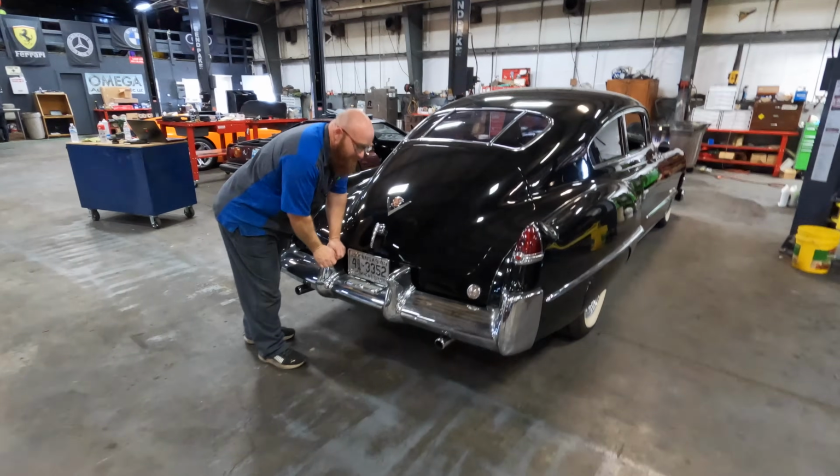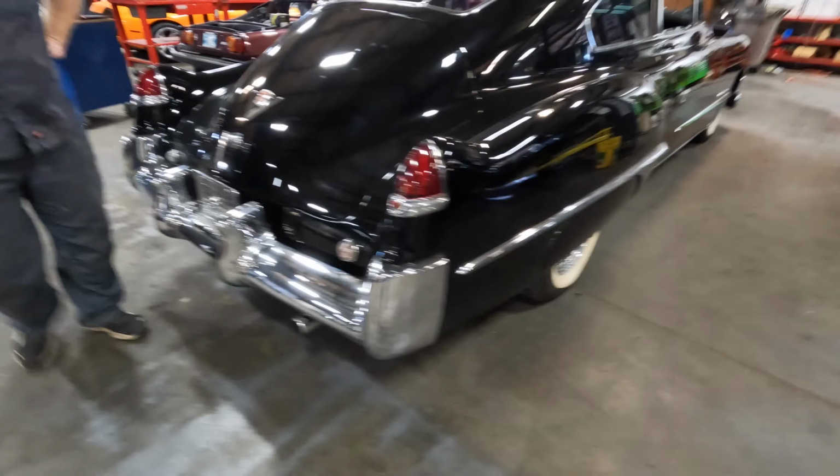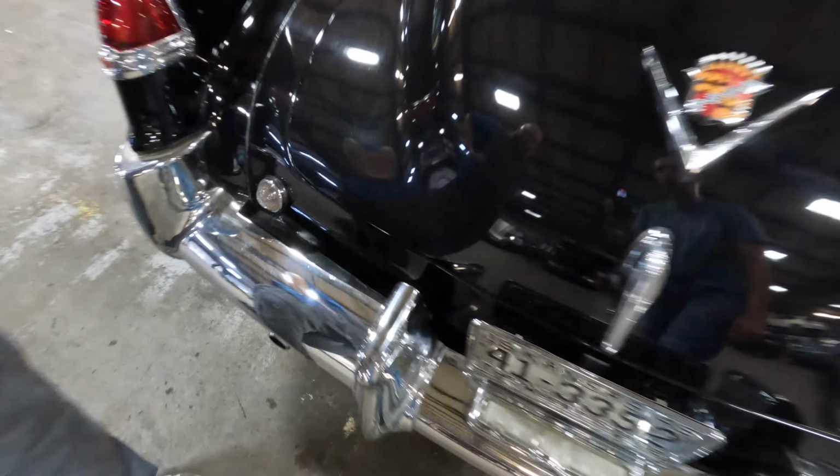Wizard! She's sitting a little higher now. She is sitting a little higher. So you put some air in my rear air suspension there? Yes, through the little Schrader valve there.